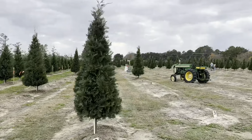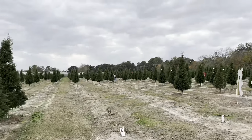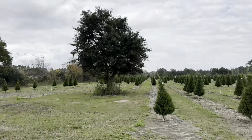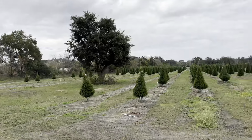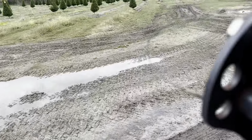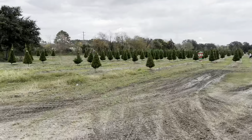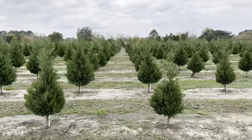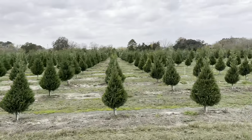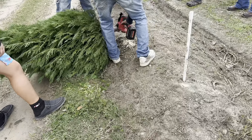Here was this year's field. Just a few left. It's been a fun season. Why does it feel like one day that oak tree will be iconic? It's been a little wet. Time to pick off a tree, and they wanted a little ornament made, so we cut them off a little piece of the base.